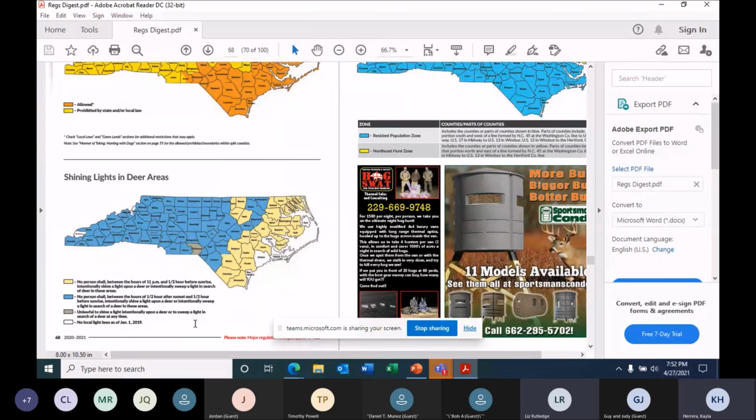And we have a question regarding county laws. Are those created at the county commissioner level or are they created by the Wildlife Resources Commission? Those are the county commissioner levels. Yeah, Wildlife Resources doesn't have any jurisdiction or say on the local laws.